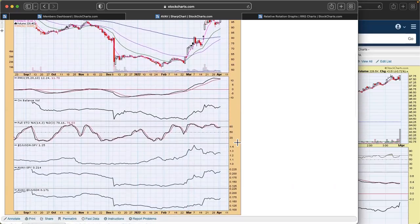Stochastics are rising, and you can see that when we're looking as far as what's going on with the relative strength, we're seeing a rising trend here of AVAV against the S&P, which is the most important.